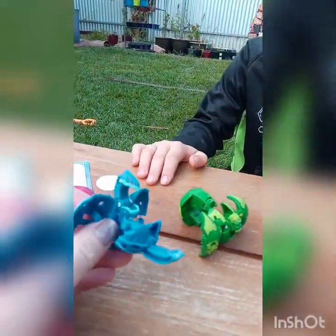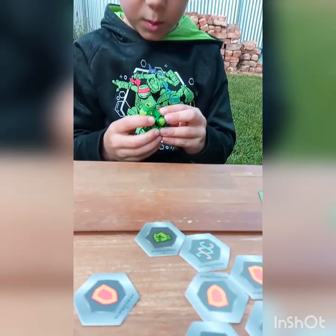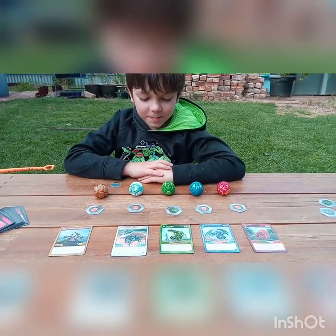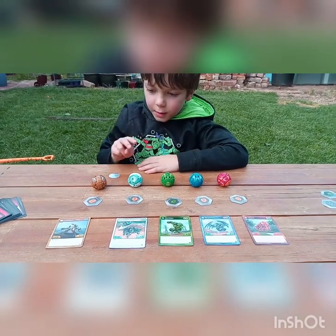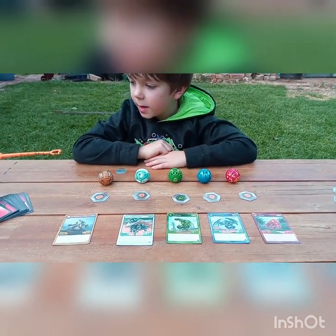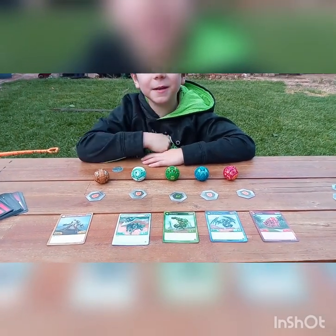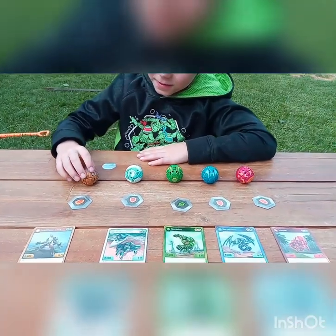That's funny because I actually know their names. So this is Serpentes. And I'm pretty sure I know this straight off the top of my head. This is what we got. We got 10 Bakugan, 5 Bakugan, 2 Ultras from the Bakugan. These two are Ultras. And how many cards did we get? We got 30 cards. And this is what we got.